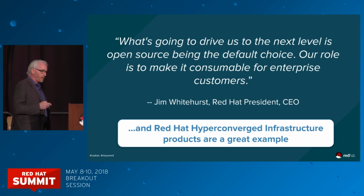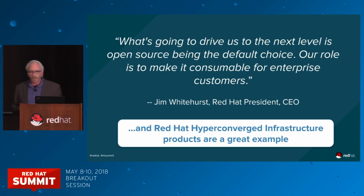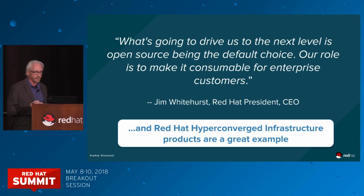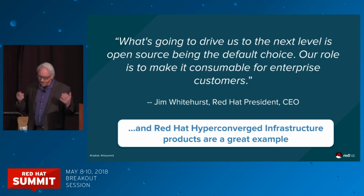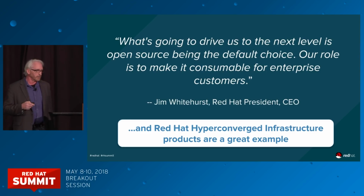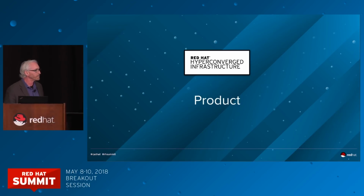So here's a quote from our CEO, Jim Whitehurst, that I think sums things up quite nicely, right? Sort of pulling it all together, making it consumable, making open source software the default choice. Now, we're heading in that direction, right, per my comments earlier about what we witnessed at last year's summit, and we know intrinsically here, every day, becoming the default choice. Making it consumable is something that Red Hat has done all along to one degree or another, right? And today, it's even more important to make software solutions, integrated solutions, consumable, right? And Red Hat Hyperconverged Infrastructure is a great example of doing that.